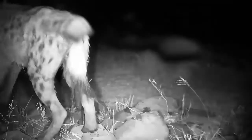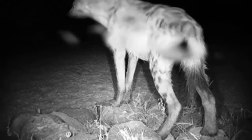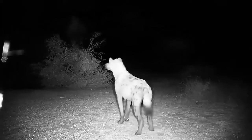See the wet tail. Hyena coming right in. Doesn't surprise me. Sometimes they might even chew the cameras. We need to watch out for that. But a great sighting at Pan.